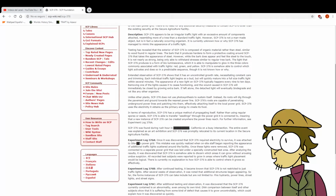In terms of reproduction, SCP-376 has a unique method of propagating itself. Rather than using regular spores or seeds, SCP-376 is able to transfer seedlings through the power grid it is connected to, meaning that a new instance of SCP-376 can be created anywhere the power lines reach. For further information, see Experiment Log 376-A.